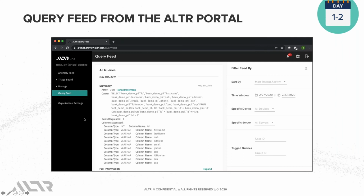This is what the monitor mode offering looks like. You can see your query, you can see everything about the query, and this is all done in our portal here.